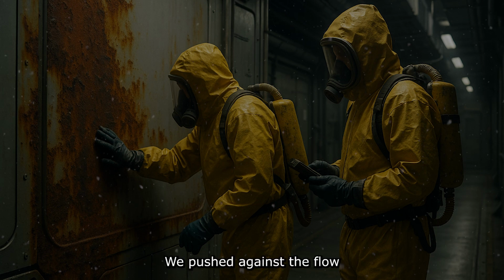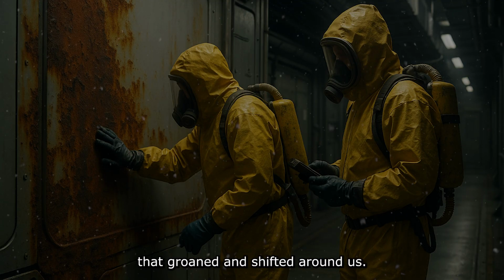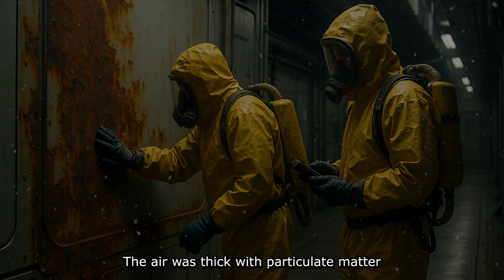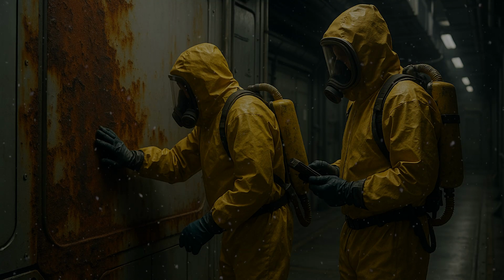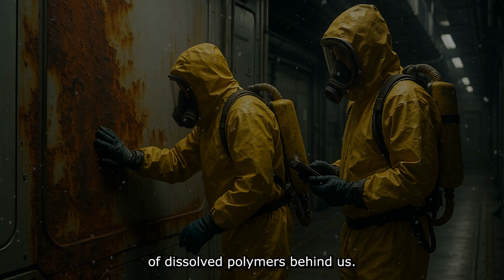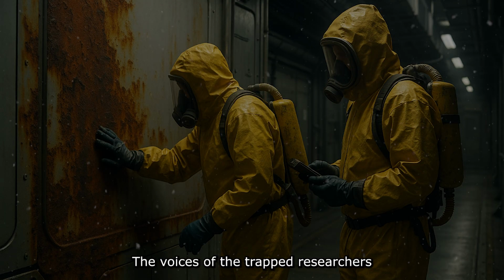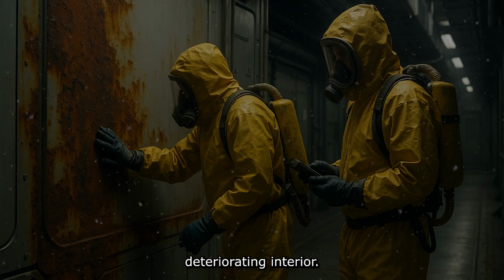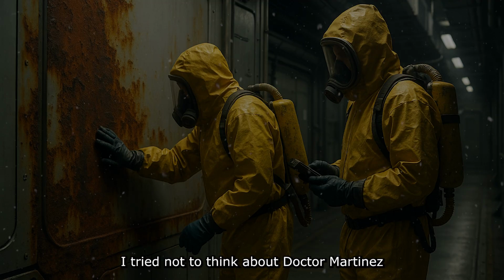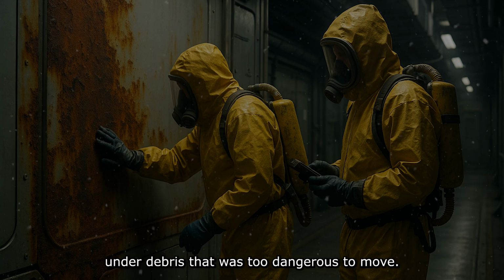We pushed against the flow of people, fighting our way toward the loading dock through corridors that groaned and shifted around us. The air was thick with particulate matter, and even through our improvised masks, I could taste the metallic bitterness of dissolved polymers. Behind us, the voices of the trapped researchers grew fainter as we moved deeper into the building's deteriorating interior. I tried not to think about Dr. Martinez or the others who might be trapped under debris that was too dangerous to move.